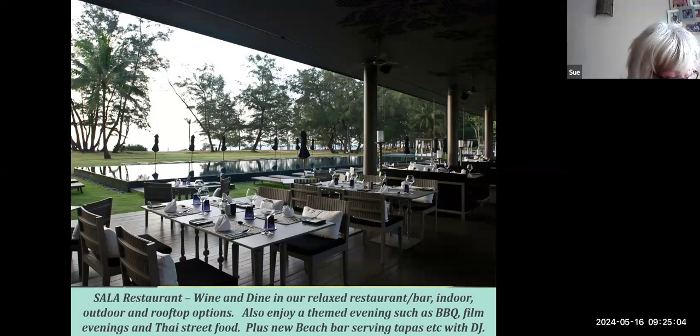Also, it's in a quiet location, but it's not remote. Maikau Village is about 5 minutes walk from the hotel. So there's quite a few little local restaurants there as well. They have themed evenings, so it might be a barbecue evening, a film evening. They'll have a Thai street food evening. So there's sort of plenty going on in the hotel. There's a couple of other hotels nearby, a few little coffee shops, shopping centres, etc.